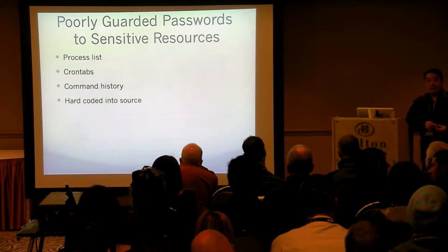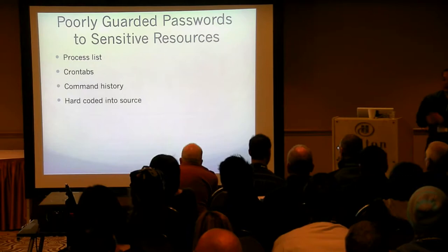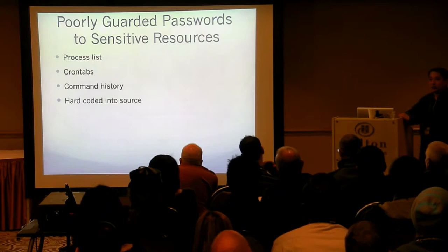Oh, I'm sorry, I thought that was a hand. I know that there's got to be a way to actually modify your script that messes around with what it tells the process list it is. Yeah?